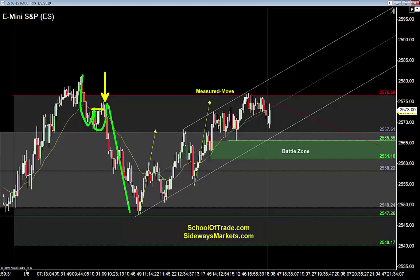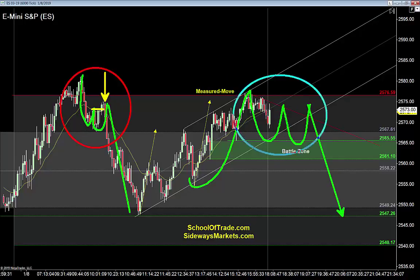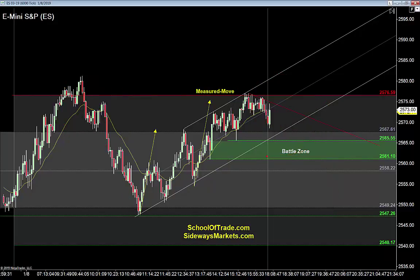That's exactly what I hope we get tomorrow. Go up, let them try once, let them try twice, and sell it right back down again. So use that one as your guide, and that's what I'm looking for right here off the highs of that S&P. And you'll notice I put the battle zone on here because I do expect there to be buyers here.